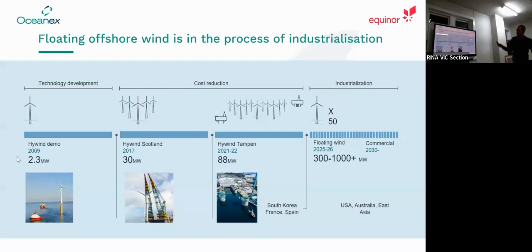So this is a bit of a roadmap to the process that Equinor have gone through to get where we are now. Hywind Demo was the world's first floating offshore wind turbine, installed in 2009, so 14 years ago now. Essentially, the floating leads within Equinor dreamed up an idea of a wind turbine on a floating foundation. There was obviously many years of engineering before that, a small 2 megawatt turbine back in the day, but that's where it all started. Then moving to Hywind Scotland 8 years later, a 30 megawatt installation with 5 turbines, 6 megawatt turbines. Through each of these stages, obviously seeing very significant cost reductions per unit of energy.